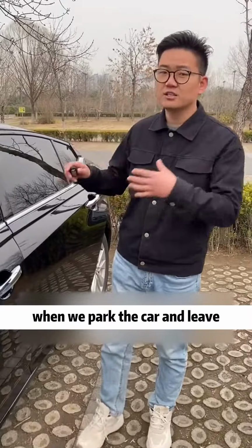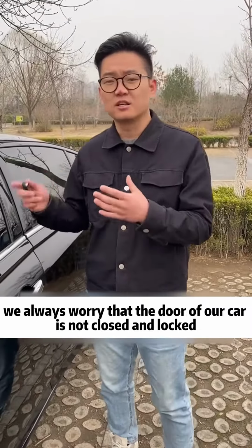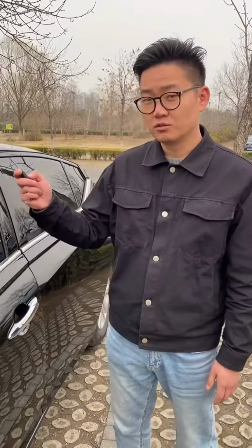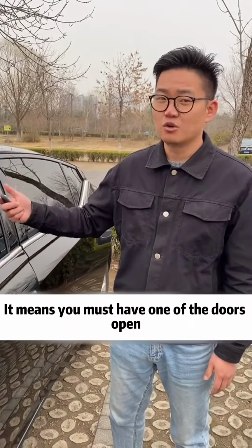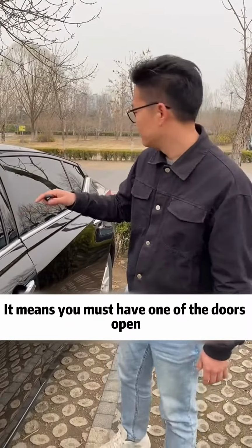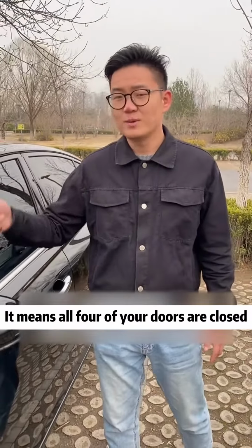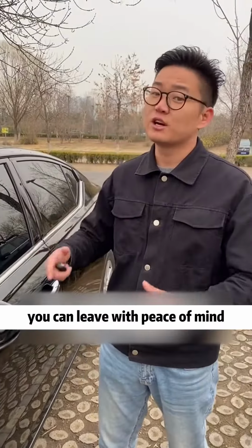Second, when we park the car and leave, we always worry that the door of our car is not closed and locked. Can't sleep at night. Actually, when you park and lock the car, if you don't hear the horn, it means you must have one of the doors open. When we hear the horn, it means all 4 of your doors are closed. At this time, you can leave with peace of mind.